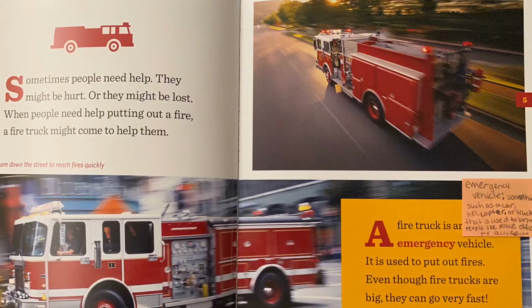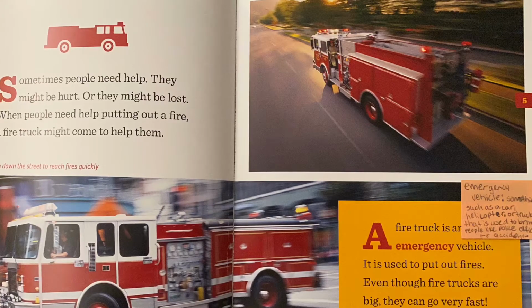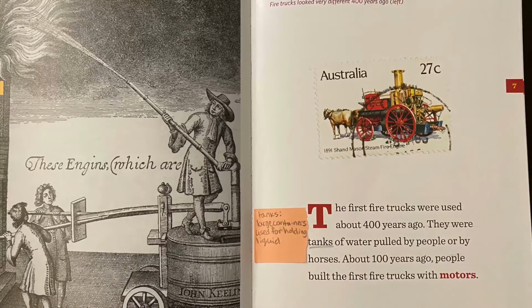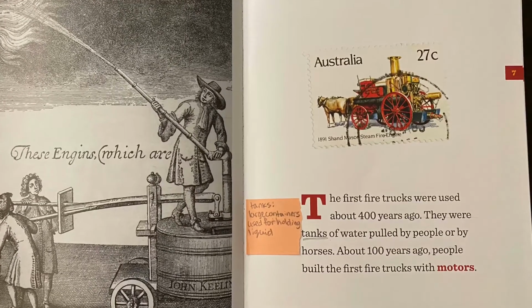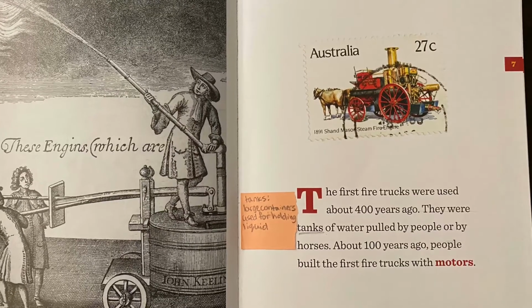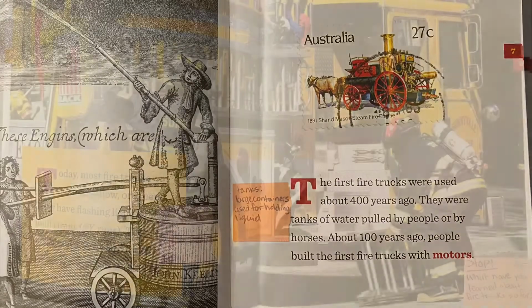A fire truck is an emergency vehicle. It is used to put out fires. Even though fire trucks are big, they can go very fast. The first fire trucks were used about 400 years ago. They were tanks of water pulled by people or by horses. About 100 years ago, people built the first trucks with motors. And then there's another caption telling you what's going on with the picture. Fire trucks looked very different 400 years ago on the left.